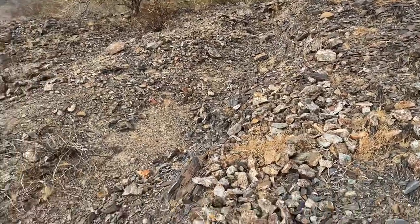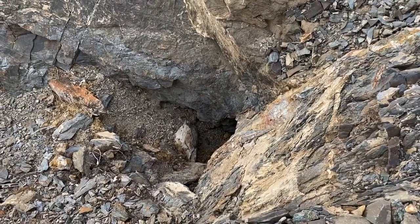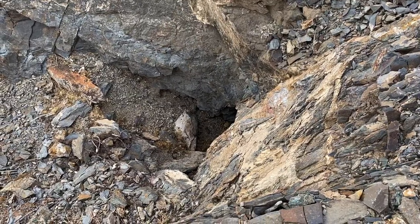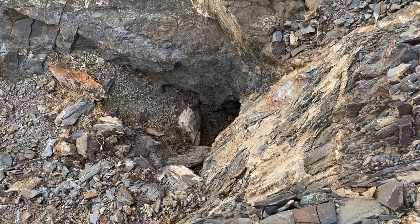The old timers, they just cut this seam right out. They went right down in there. You wouldn't want to fall down in there. Hello down there, anybody down there? No, nobody but us miners.